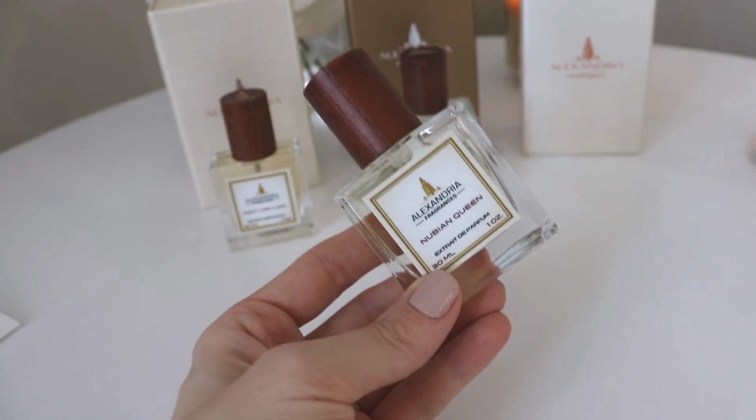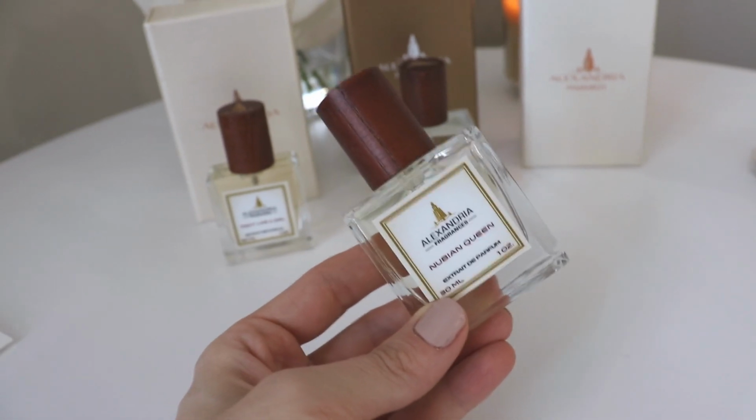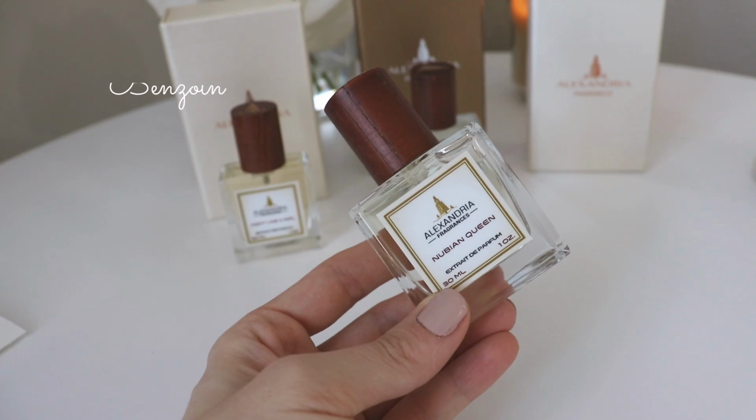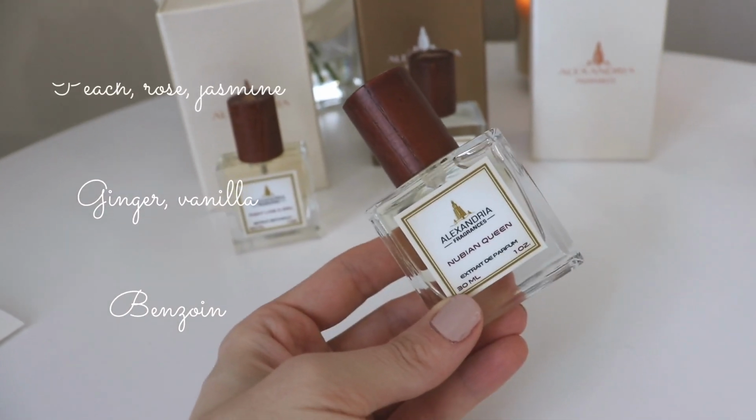And this is also a light, kind of a fruity floral, but this one has a little bit more of an oriental vibe to it. So this one also has some vanilla and some benzoin. It also does not have gardenia, but instead it has peach. So this also has rose and jasmine, just like the Fight Like a Girl.